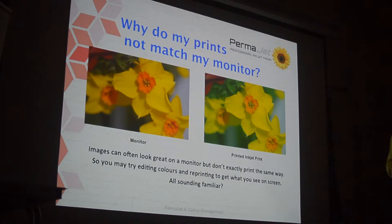Can I ask who has issues here with colour management, getting a print to look like what it is on the monitor? A lot more hands than people that know PermaJet. Right, okay, it is quite common. But it's nothing to worry about, it's something that we can help you with.